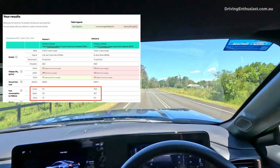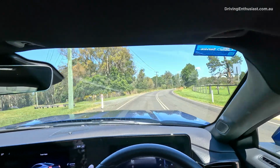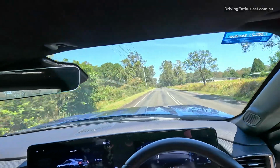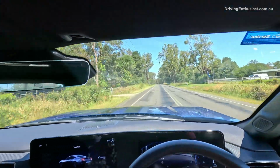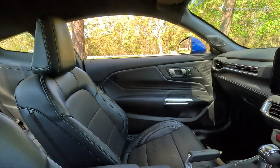But just because it's a 4-cylinder doesn't mean it's slow. This is still a proper sports car. As you'll see in the upcoming performance test, it's not slow at all. It's actually very quick. You can only get the 4-cylinder in automatic form, so if you are after a manual transmission, you do need to step up to the V8.